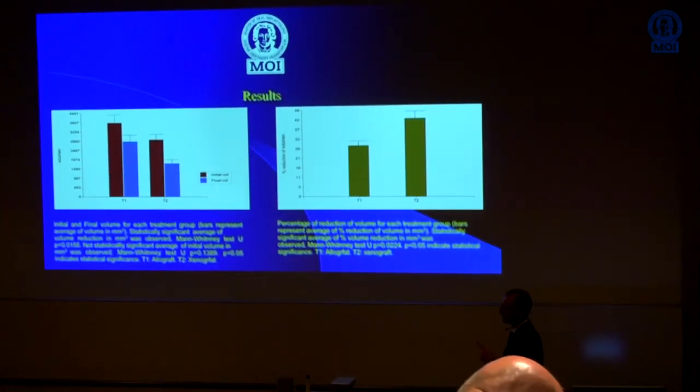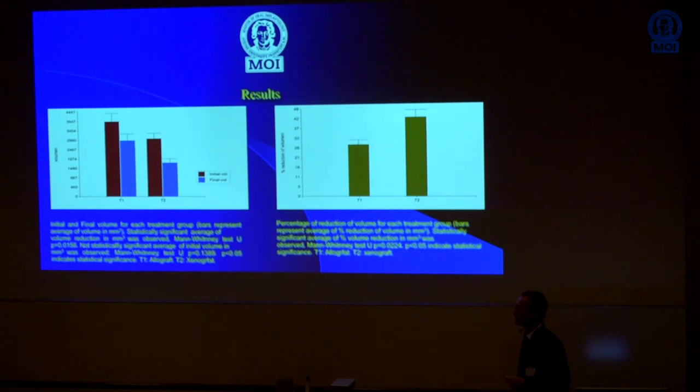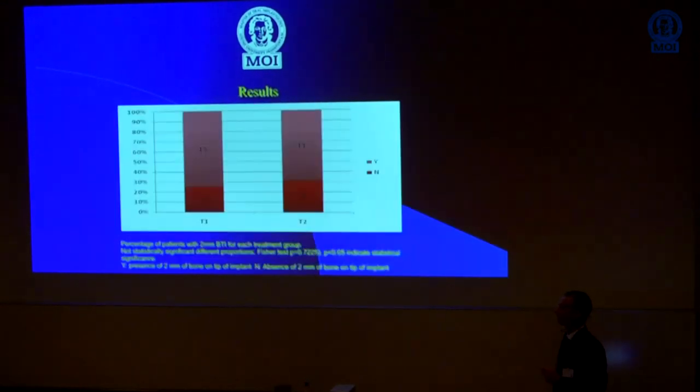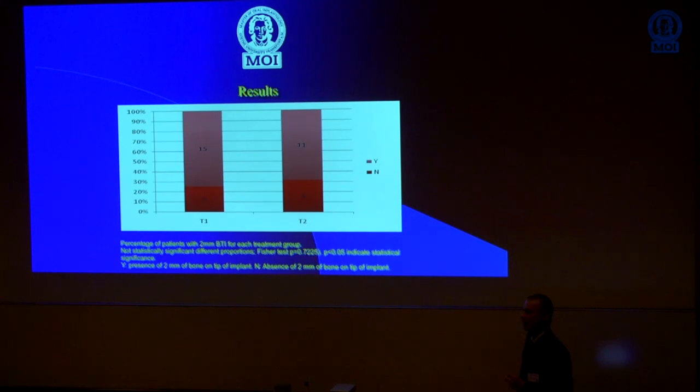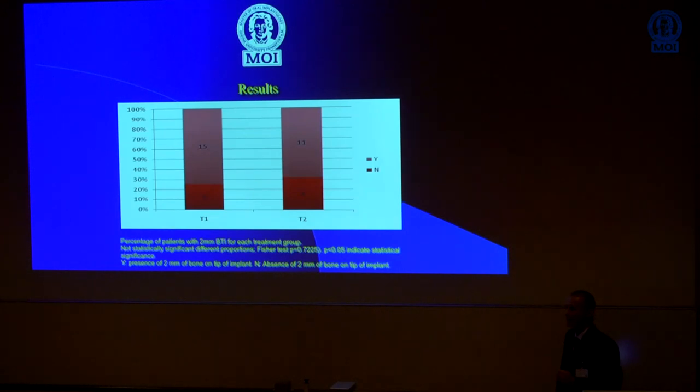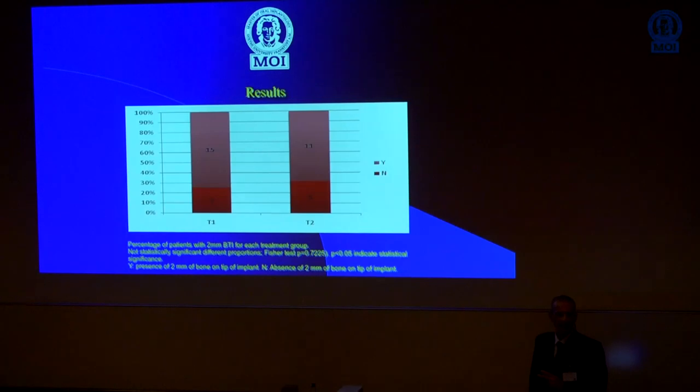And for that graphic of the volume, we can see that this difference was found to be statistically significant. From this graphic, we can see that the number of implants that had 2 millimeters of bone on tip of the implant was higher for the allograft than for the xenograft, but this difference was found to be statistically not significant.